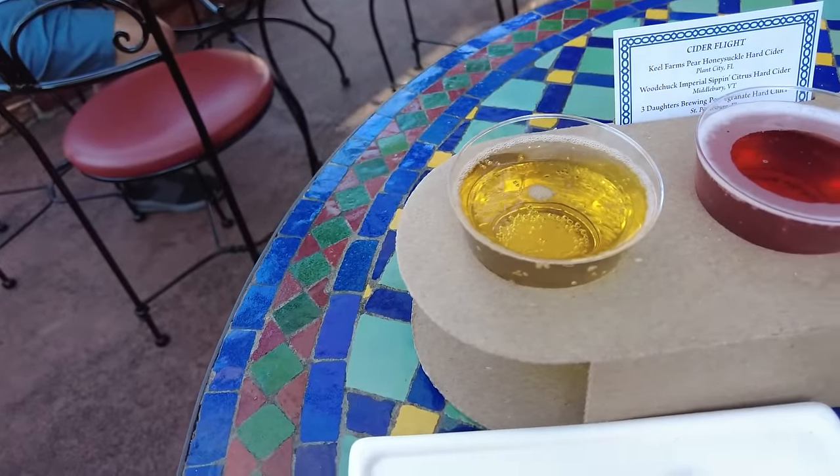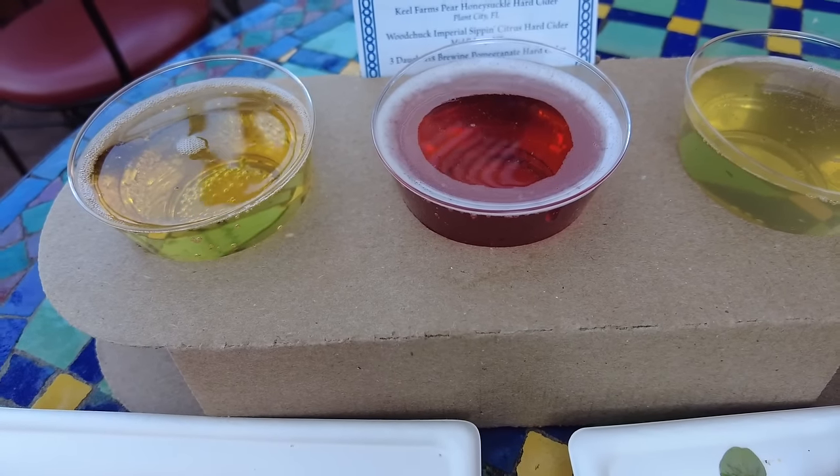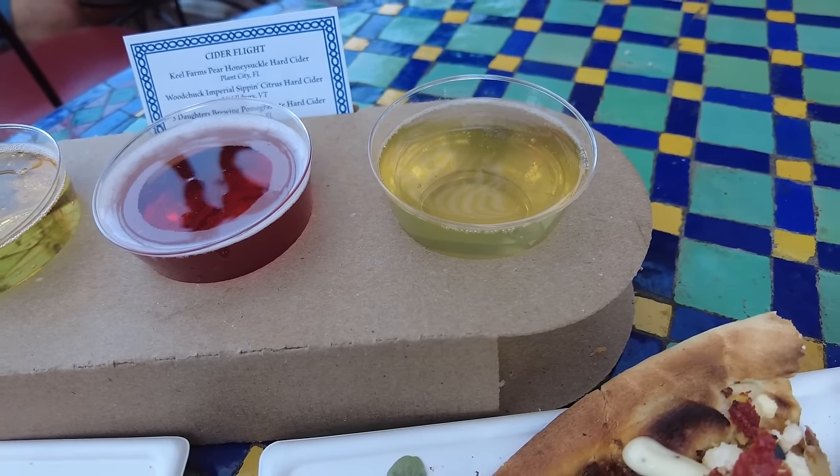This is the Neal's Farms Pear Honeysuckle Hard Cider. In the middle is the Woodchuck Imperial Sippin' Citrus Hard Cider. Then there's the Three Daughters Brewing Pomegranate Hard Cider from St. Petersburg, Florida.